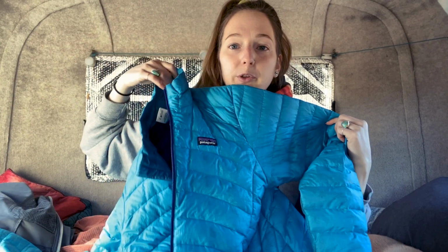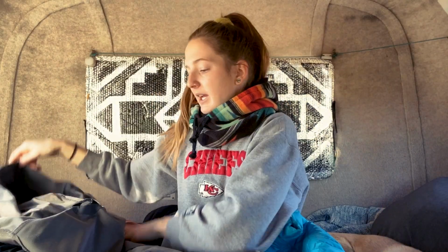I've got my blue winter puffy Patagonia. Baron saw this at a thrift store in Kansas City. I don't think they realized what they were selling. It was nearly brand new for $15. I'm so lucky. Then I have an outer shell from Patagonia as well.